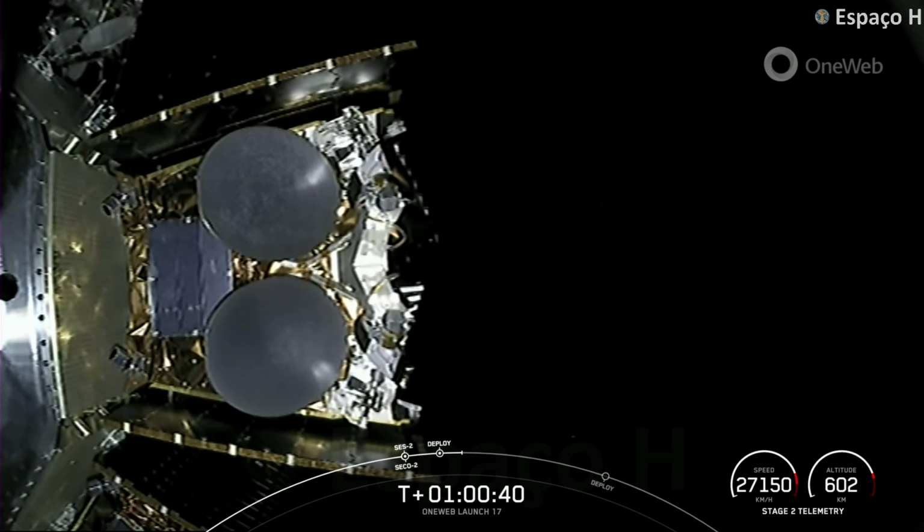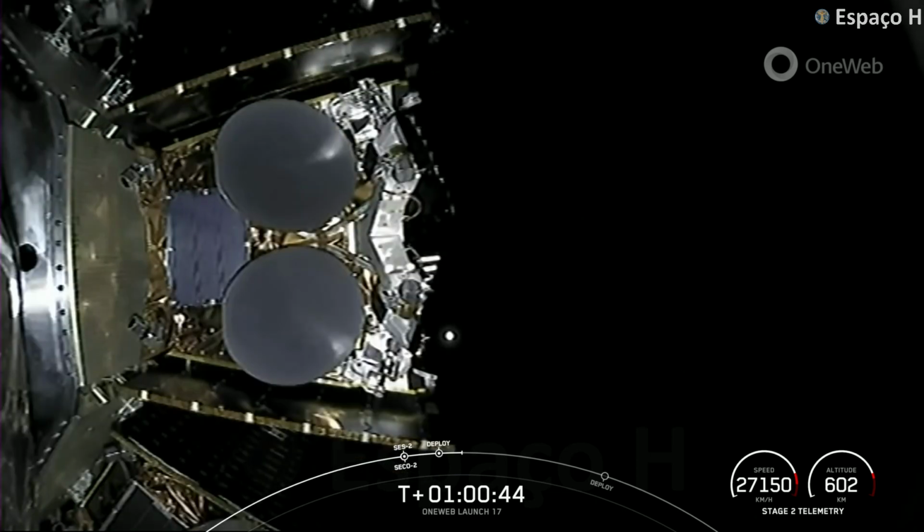OneWeb, Sat Charlie 1 and Charlie 5, separation confirmed. There go the next two, C1 and C5, have successfully deployed. Should be another 20 seconds or so until the next payload deploy.